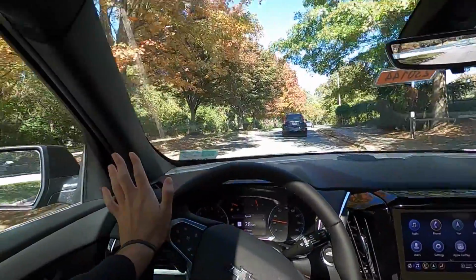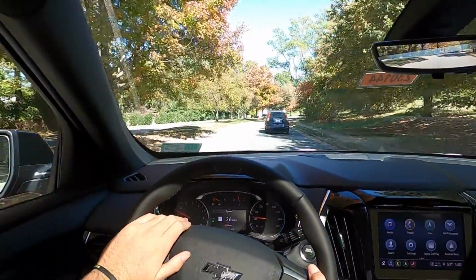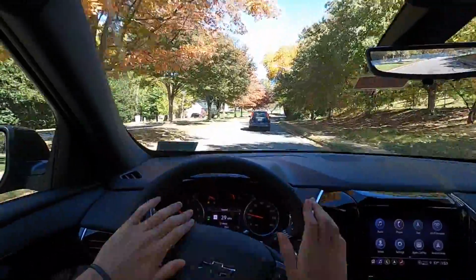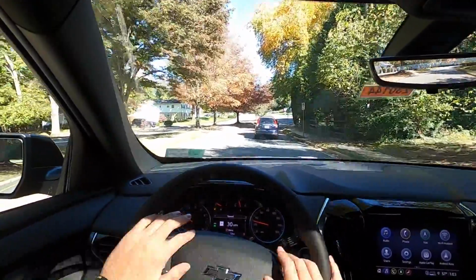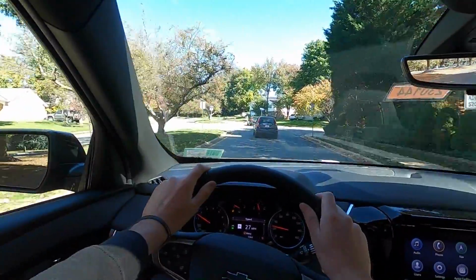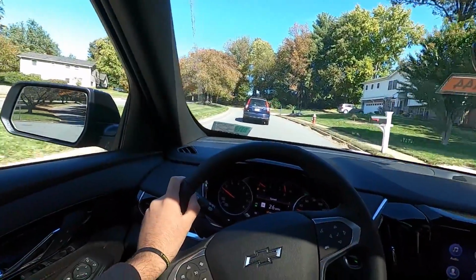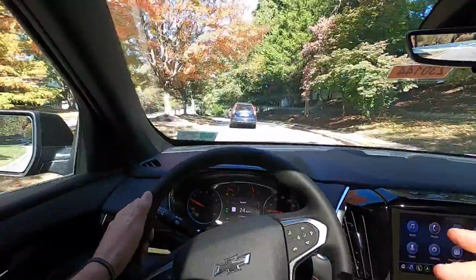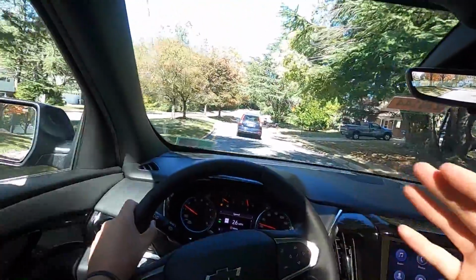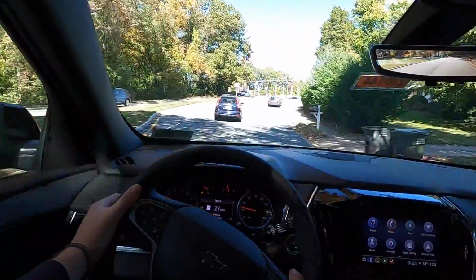And this is another thing that I really don't think is any different than the Traverse Premier. However, it feels like the throttle response is greater, or another word for that would be better, on the RS versus on the Premier. I know it probably isn't, and it could just be placebo, but it definitely feels a little bit more responsive than the Premier did. Even though it probably isn't any different, it just feels different, and I don't know if that's just me or what, but it feels just a tad bit more responsive.